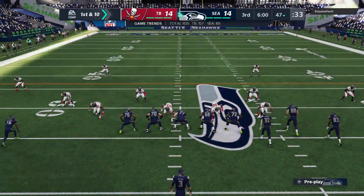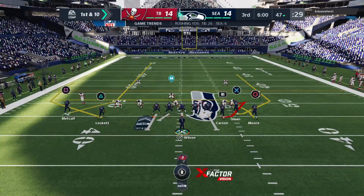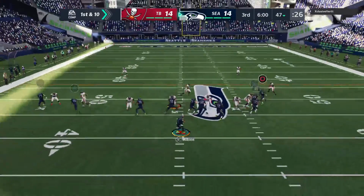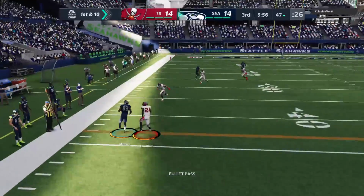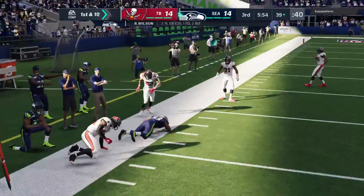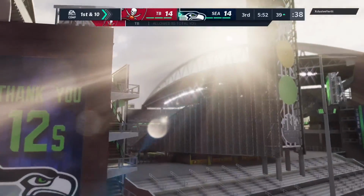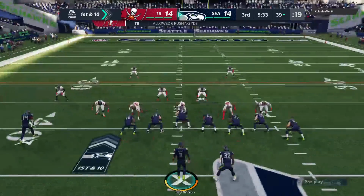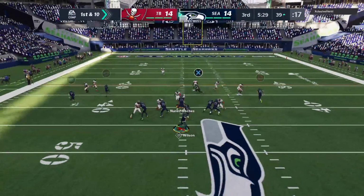Wilson and the Seahawks take over now, 1st and 10 on their side of midfield at the 47. Out of the gun, he'll throw. Looking left side, that's caught by Moore. And they'll get him down as he's inside the 40. Just his 2nd catch of the game so far. This one moves the chains. So from the 39 now, they'll come up on a 1st and 10.